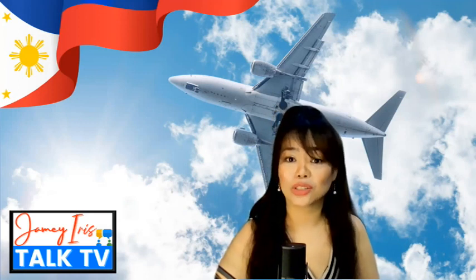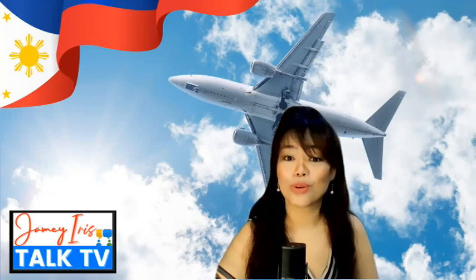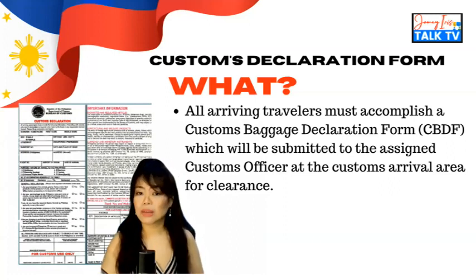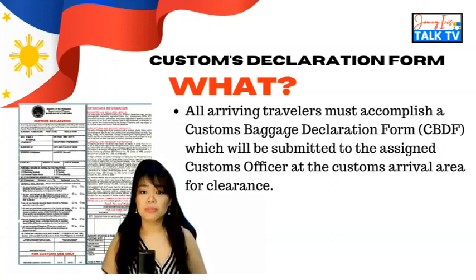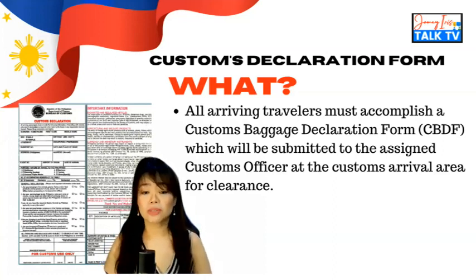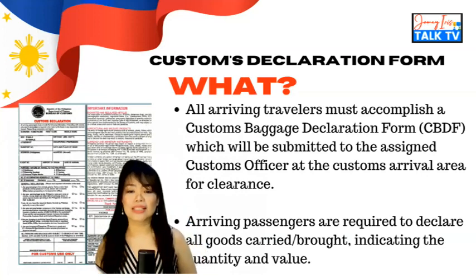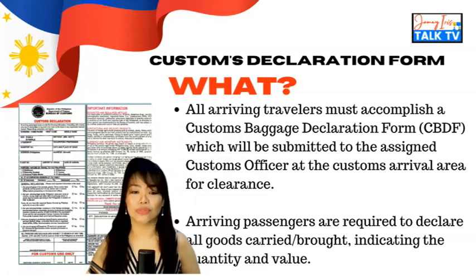Now, let us find out the answer to the question I just raised a while ago regarding the customs declaration form. So what is a customs declaration form? All arriving travelers, Filipinos and foreign nationals, must accomplish a customs baggage declaration form, or the CBDF. This will be submitted to the assigned customs officer at the customs arrival area for clearance. Most of the time, this will be after you get your baggage from the carousel area. Arriving passengers are required to declare all goods carried and brought, indicating the quantity and value.